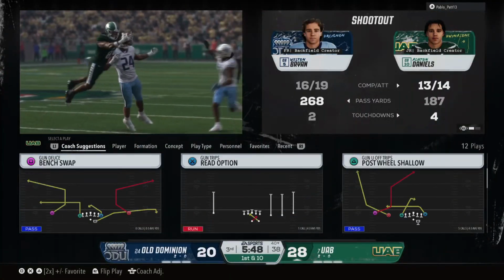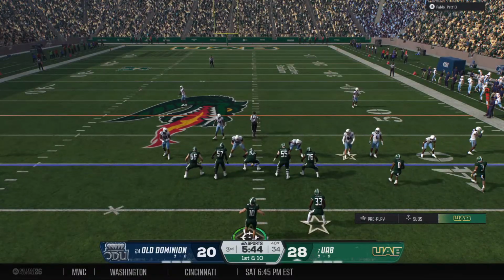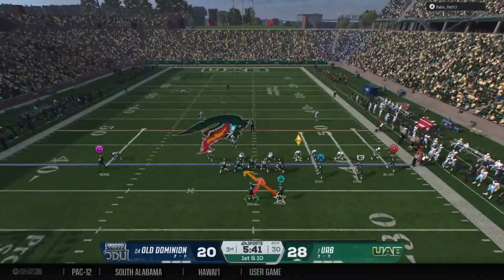Yeah, and I'm not going to let that happen. I riled up my guys at halftime. We're going to put more people in the box, and we got to come out and meet the physical challenge of this offense.